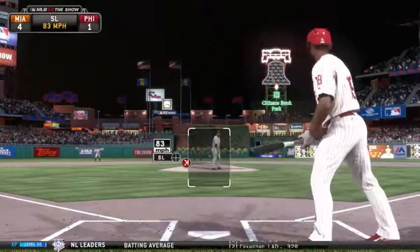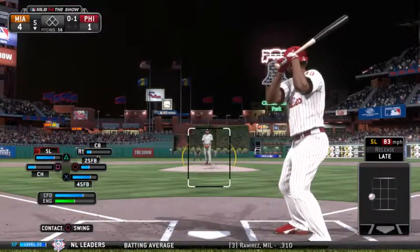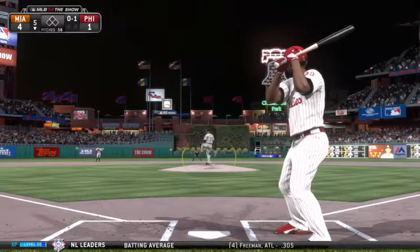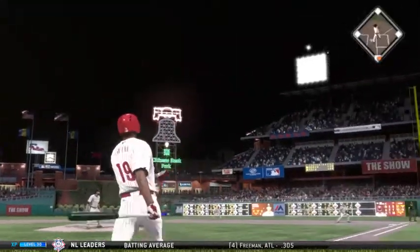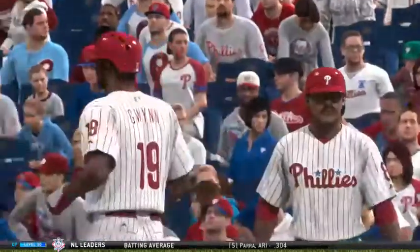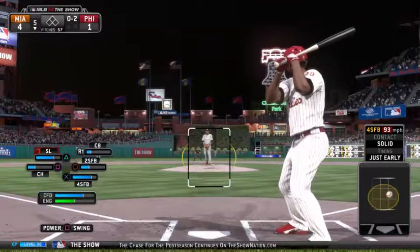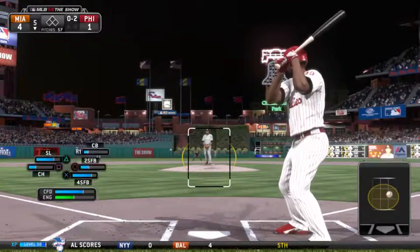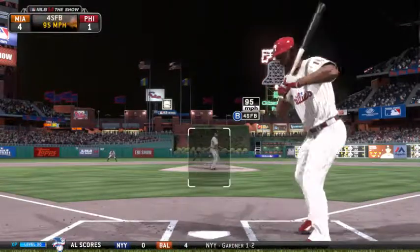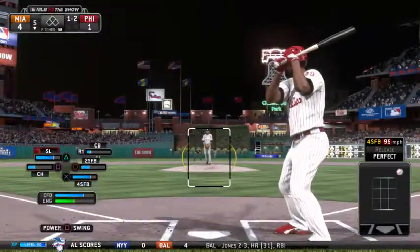Now a slider, and he gets ahead of him here 0-1. And maybe that's off the black just a little bit, but when you're around the plate as much as he's been, you're going to find that you're going to get a few calls like that. Well hit. Deep down the right field line. And this will wind up being nothing more than a long foul ball, and it'll hold the count at 0-2. Inside and high with that one. 1 ball, 2 strikes.